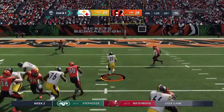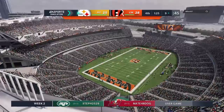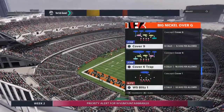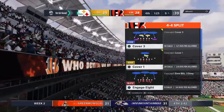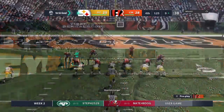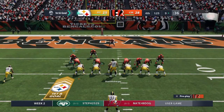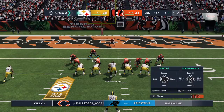They'll run it again with Sims. And he gets it inside the 10 to the 9. Now the Bengals going to use the first of their timeouts. And they'll be disappointed to have to burn one there after giving up the first down. Only way to get the lead here, of course, with a touchdown. And that's what they're gunning for on 1st and goal.